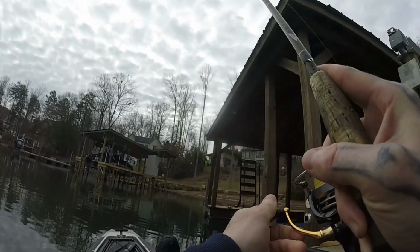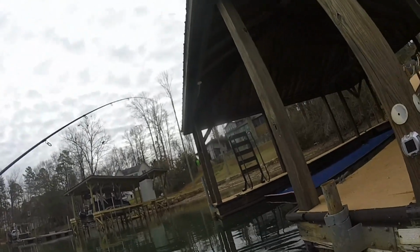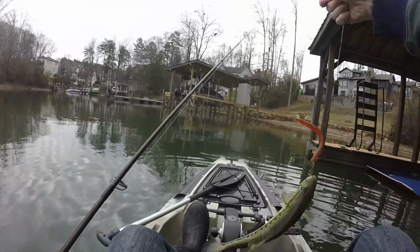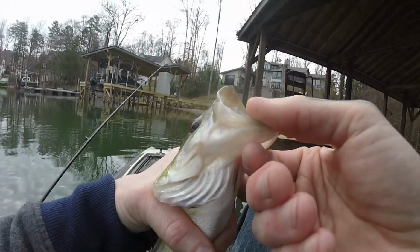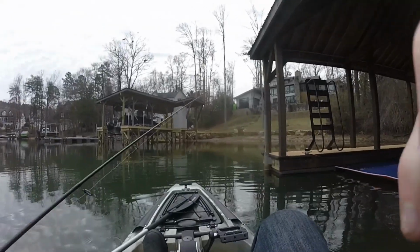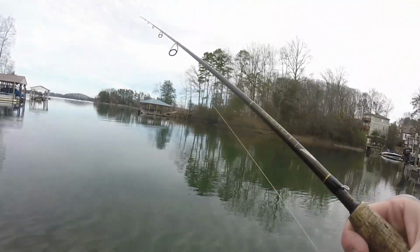Didn't even feel that fish. He was pulling me against the post, and then I felt him. Little tiny guy. Oh damn. Oh my God! Big largemouth.